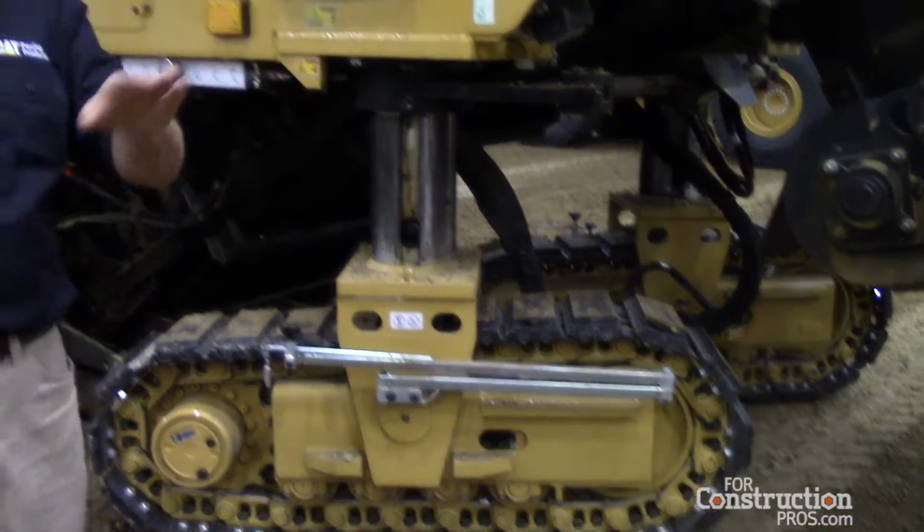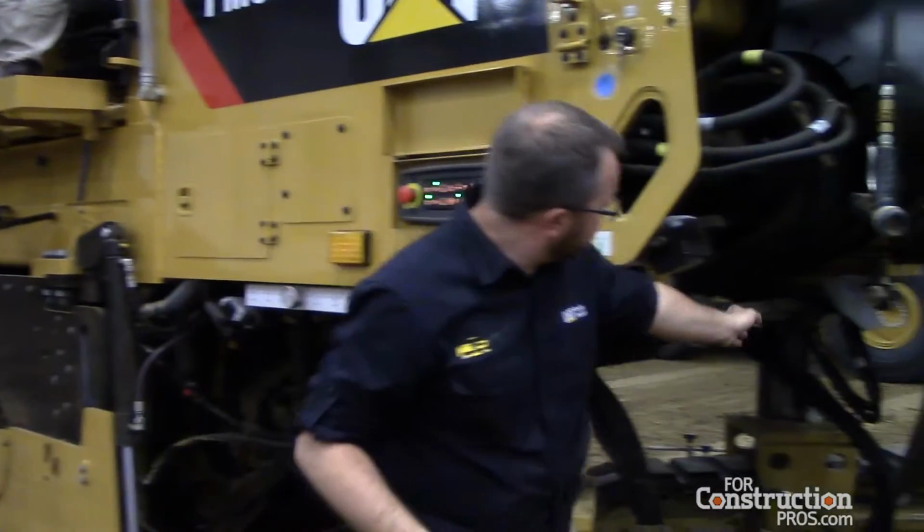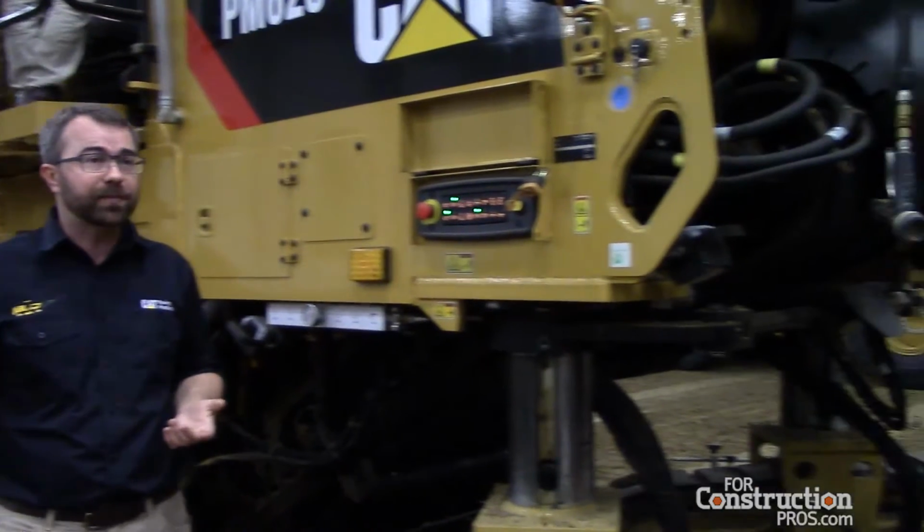But then I'm going to rotate through and go to a crab mode, which is both tracks in the same direction. You want those truly parallel, otherwise you're going to be fighting that through the steer. What we've done is we've added that cylinder there, and it's a smart cylinder. It knows the position of the tracks and the position of the machine, so as you go through the steering modes, it realigns those tracks to give you the right alignment. Saves wear and tear on the tracks, easier to operate, makes a more maneuverable machine to work through.